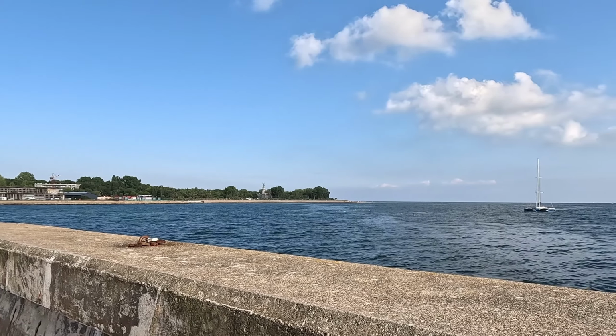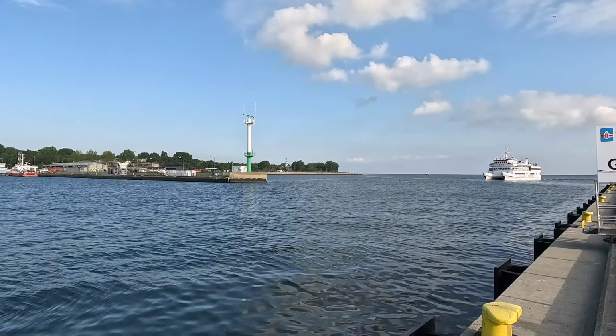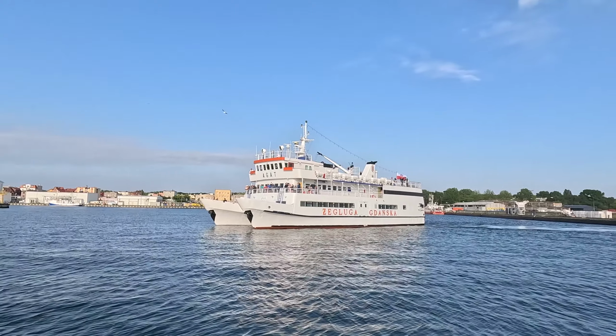Now, as we continue our voyage through Hel, there's a remarkable gem we simply can't overlook. The iconic Hel Mole, a place where the sea whispers its tales and the wind carries the spirit of adventure.